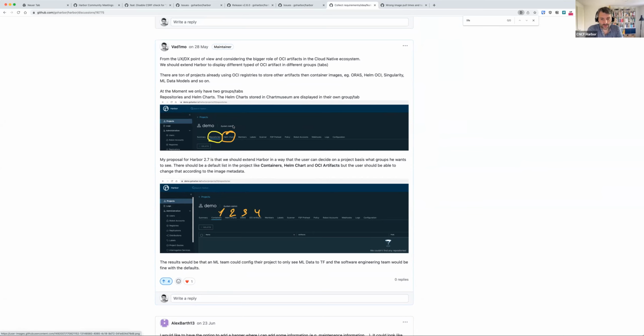My idea is, because I see Harbor moving towards more of a general purpose artifact repository, there are different types of artifacts stored in Harbor, not only container images and Helm charts, but also WebAssembly modules, and I'm pretty sure there are going to be many more in the future. So my proposal is to make it a bit more dynamic, so that we can display those different artifacts accordingly in Harbor. Maybe we can display it as tabs, or maybe we can filter by them. So there are different options. I made a proposal with tabs, but a filter might also be a proper option.